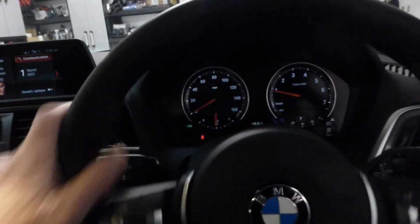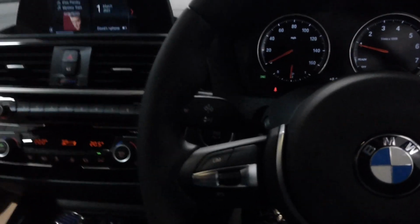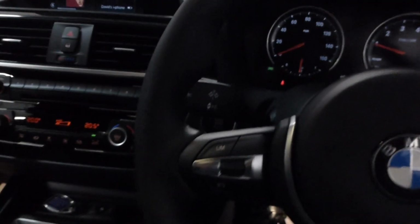Let's go in the car. Come on, David, stop talking about ice and snow. We're not going to have any ice and snow, although next week the weather forecast is for colder weather in Great Britain.